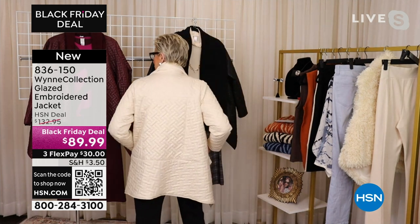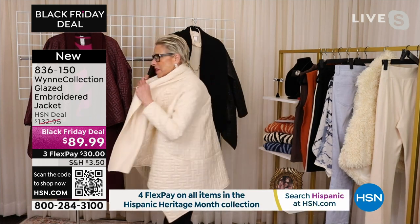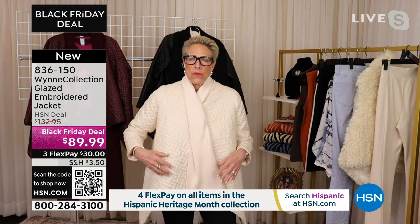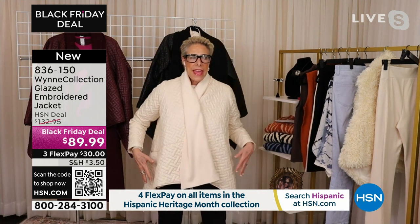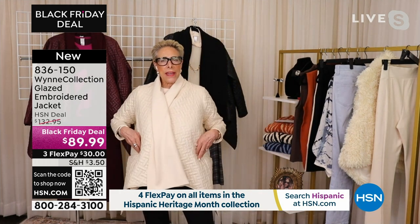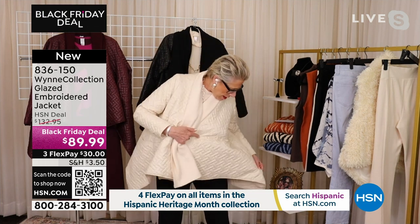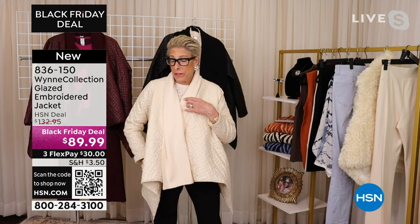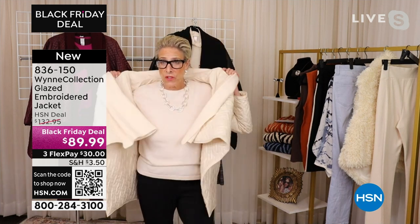Here's what I love about it. I get coverage in my tushy. This is our soft knit here. So if I'm cold, I can really just wrap this around me. It has a real flair to it. It's got super deep pockets, which are right here. And they're super deep. They'll carry your things more discreetly than my chiffon jacket, that's for sure.